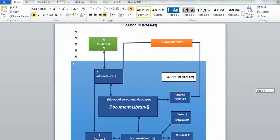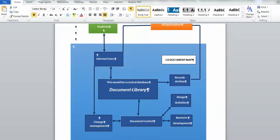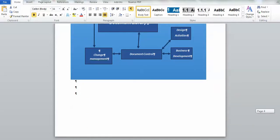Then we would have, here's a document map. I won't go through this in great detail, but there would be a central database, this document library, and internal users would access that, ASQA auditors could access it. This librarian person here would archive some records when they're no longer in use. They would control the documents, so they'd have all the control over all these things. We, the users, or anybody else through ASQA or anyone else, can identify change that needs to happen. It goes through the librarian and document control and goes out through the design and business development people. So pretty straightforward stuff. So that's the overview of what we envisage about how things will be done.